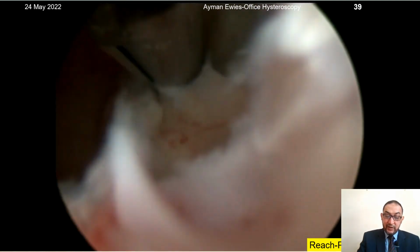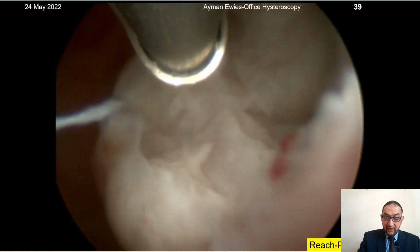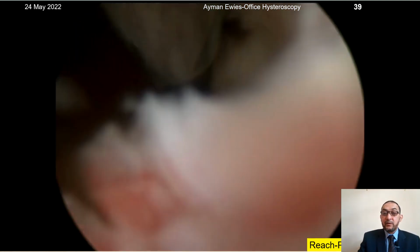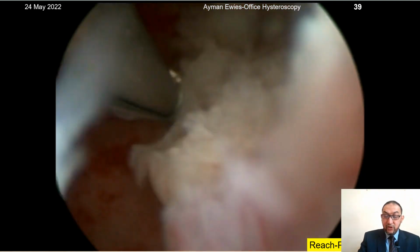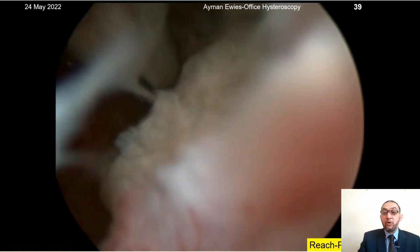This is one of the first cases that I have done. My dexterity has improved since, and I now use less and less local anesthetic and gas and air. I do most of my cases now through the vaginoscopic approach without speculum or local anesthetic.